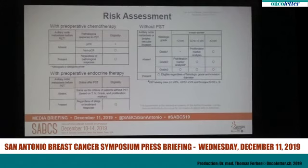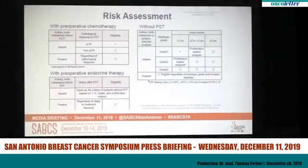This is our risk assessment for this particular trial. On the right-hand side, without neoadjuvant systemic treatment, mainly chemotherapy: without PST, if nodal involvement or lymphovascular invasion is positive by the pathologist, it's eligible. If not, grade 3 is eligible. Grade 2, over 2 centimeter, eligible. Grade 1, over 3 centimeter, eligible.